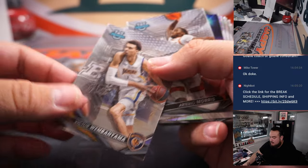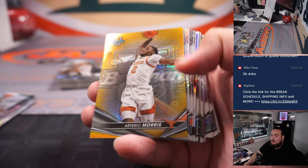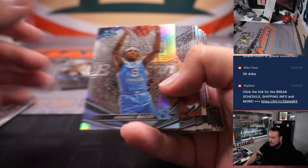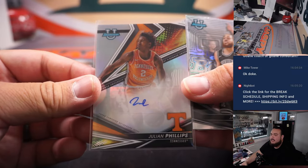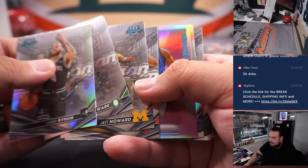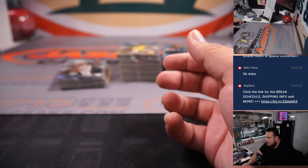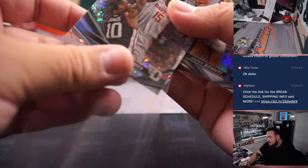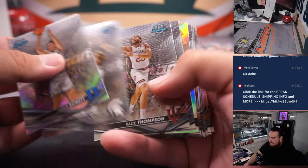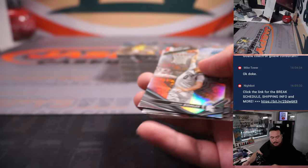Alright, next box. There's Wemby. So it's two base cards already. We got Arterio Morris, gold to 50. And then we got Julian Phillips, letter J, Daniel. Deron Holmes to $2.99. Chris Livingston. Letter C, John.